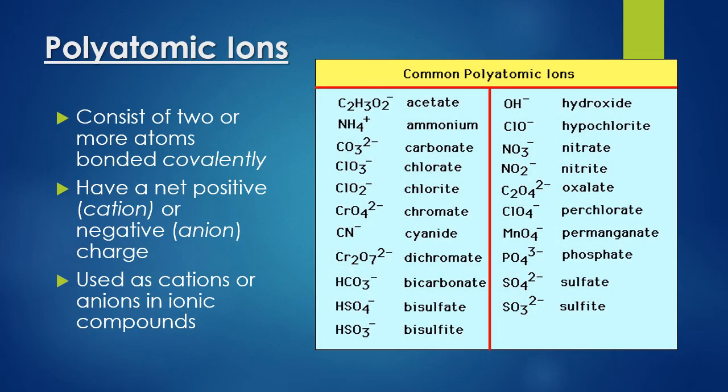So ionic compounds, we said, form between metals and nonmetals. Sometimes the nonmetal portion is in the form of a polyatomic ion. So I just want to introduce polyatomic ions now. We're going to use these later on when we start naming chemical compounds. Polyatomic ions consist of 2 or more atoms bonded covalently. But since they have a charge, notice all of the ions in this table have a charge, either -1, -2, or +1. Since they're cations and anions, they are part of ionic compounds.